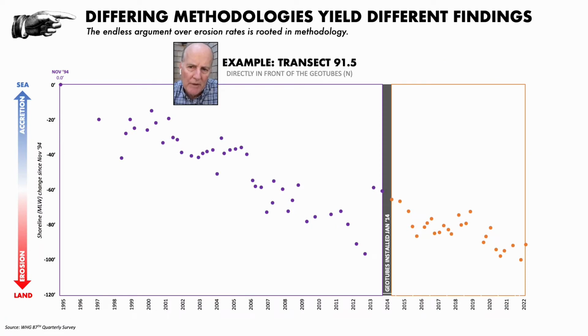To illustrate how differing methodologies can yield very different findings, this chart shows how the shoreline position has moved over time at transect 91.5, near the north end of the geotubes. The y-axis shows the mean low water mark at various points in time. Downward movement represents erosion. Upward movement represents accretion. The x-axis tracks the 27 years from November 1994 through March of 2022.